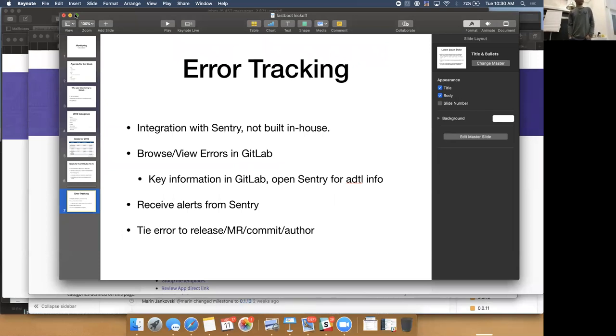And any further, I guess you can still talk. So any questions, thoughts? Otherwise, we can just dive into error tracking in more detail. That's sort of the end of what I had.